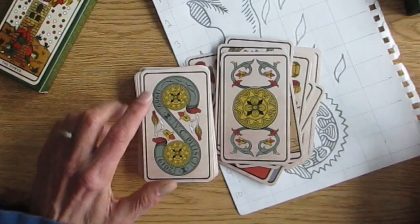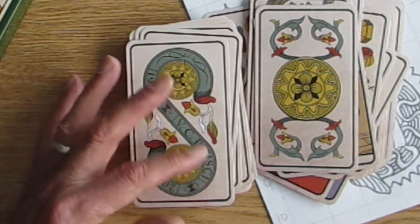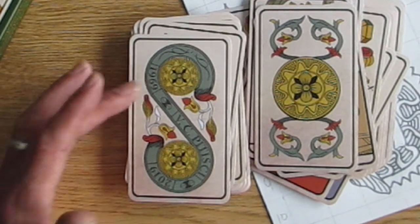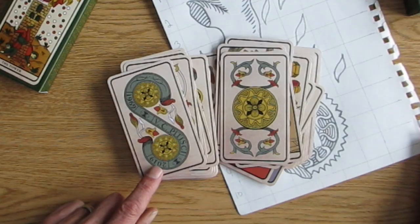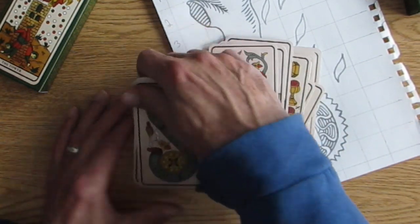And the Two of Pentacles, instead of the information in that ribbon being some card company, what I did is I put 1969, which is the year I started reading, and 2019, which is the year the deck was done, and my name in here. That's 50 years I've been reading the cards, so I put that in the ribbon.